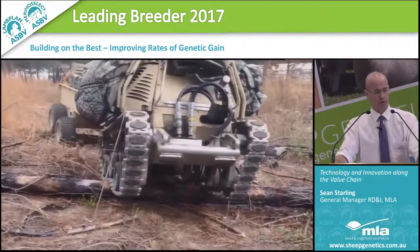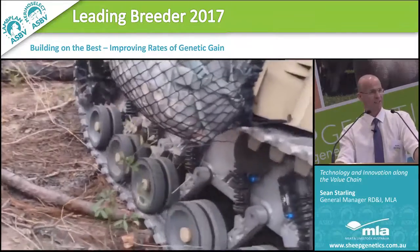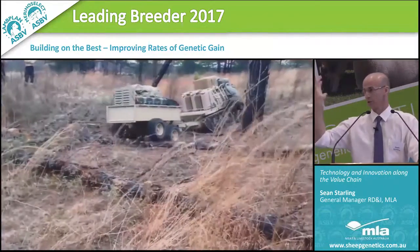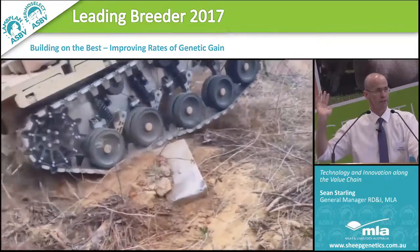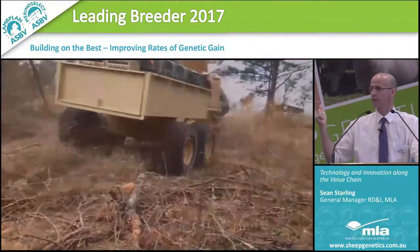So what we're starting to talk to this organisation about, and it's the very first project we're going to do with them, is how do we take this technology and make it applicable for livestock? So it's bulletproof. Literally, it's bulletproof. Yeah? The thing will go over any terrain that you want. It's not going to knock over and run over a tree, but it's not going to worry about swamps too much. It's not going to worry about the terrain too much.